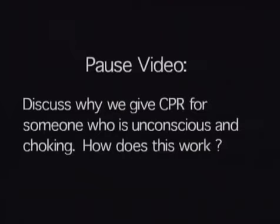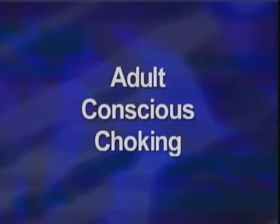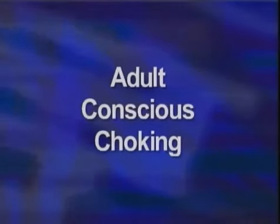How does this work? Let us now learn what to do if a person is conscious and choking. If you come across a person who is conscious and choking and is coughing forcefully, encourage them to keep coughing so they can use their own gag reflex to clear their own airway. However, if you feel the person is not getting enough oxygen, begin abdominal thrusts immediately.